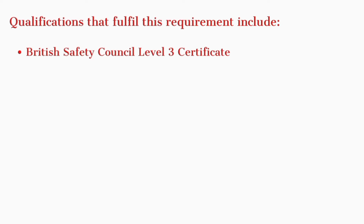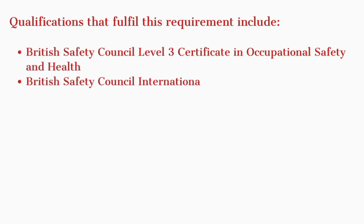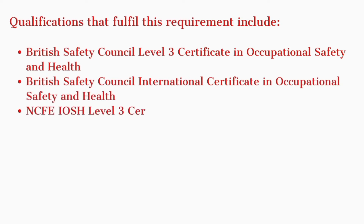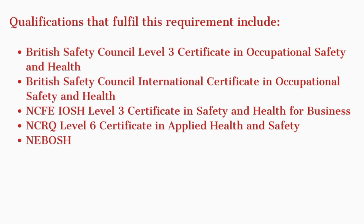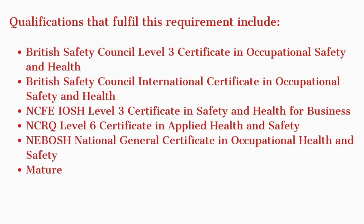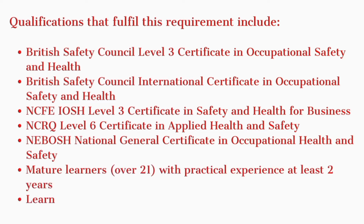Qualifications that fulfill this requirement include: British Safety Council Level 3 Certificate in Occupational Safety and Health, British Safety Council International Certificate in Occupational Safety and Health, NCFE IOSH Level 3 Certificate in Safety and Health for Business, NCRQ Level 6 Certificate in Applied Health and Safety, NEBOSH National General Certificate in Occupational Health and Safety. Mature learners over 21, with practical experience of at least 2 years. Learner must be 18 years or older at the beginning of the course.